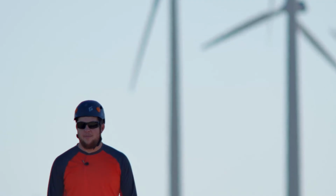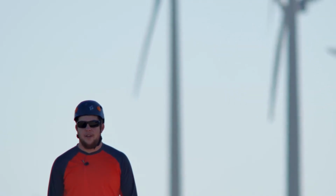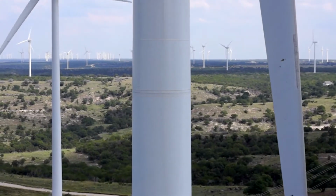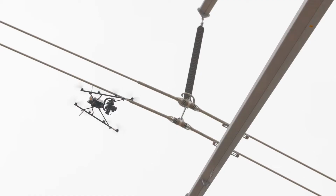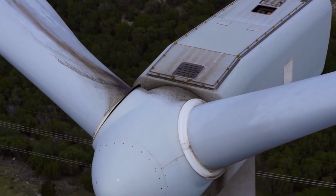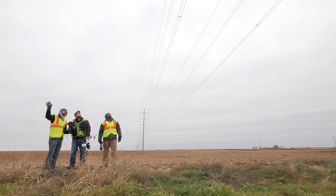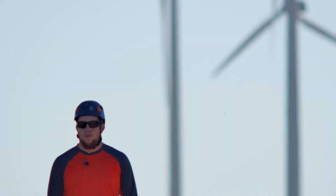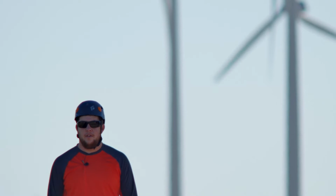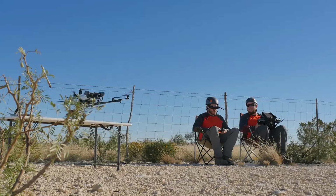No inspection method is perfect, but the quality that you get using UAVs and the digital camera platform system is right up there with any other crane-based or rope-based inspection, if not more. So from a quality standpoint, you really are at the upper end of the spectrum in terms of a good quality inspection.